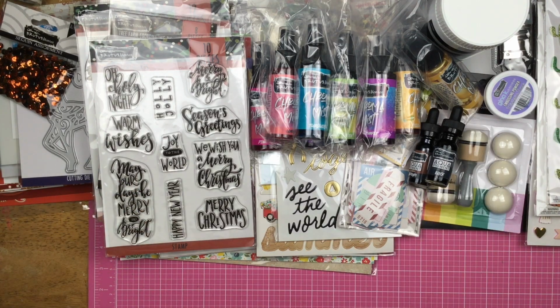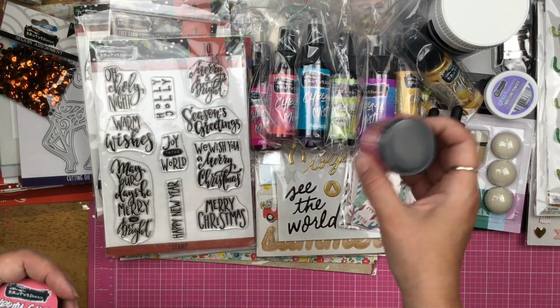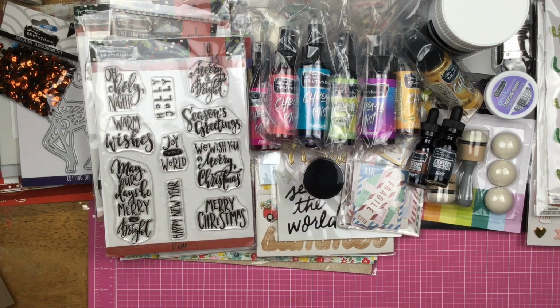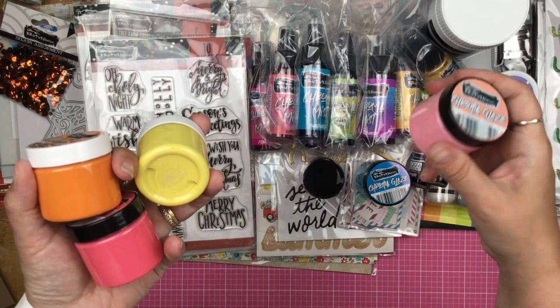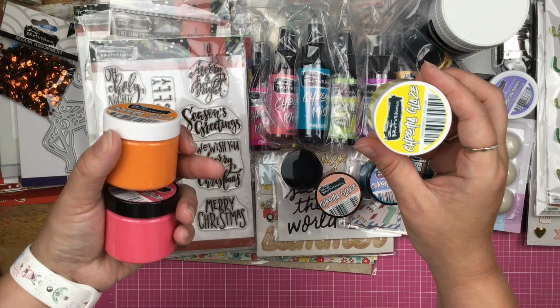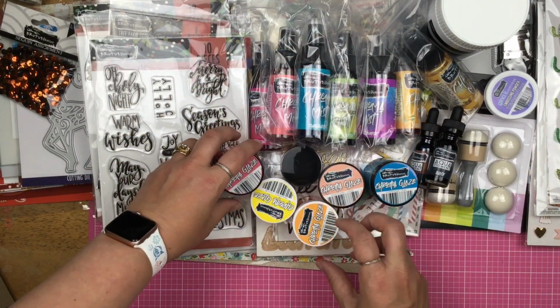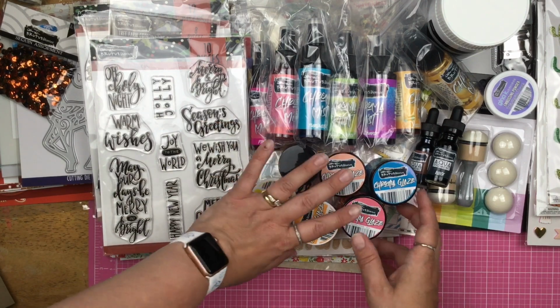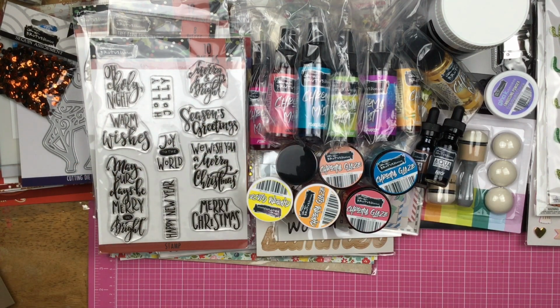All right, now on to the fun stuff. I did get a Lunar Paste in Prom Queen from Simon Hurley, but all of my other things are Brutus Monroe. So I got Chroma Glaze in Teal, also in Coral, in Yellow, in Orange, and in Red. Now, Chroma Glazes are glazes that dry with a sheen.